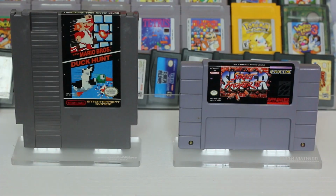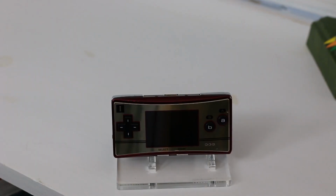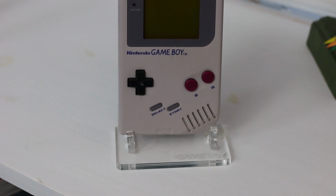I certainly can't say enough good things about Rosecolored Gaming. They've been with me since the time I set up my own game room, and they keep making awesome things. So they're well worth keeping an eye on to see what they're going to be coming out with next.